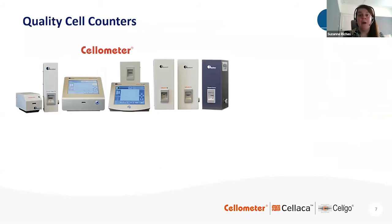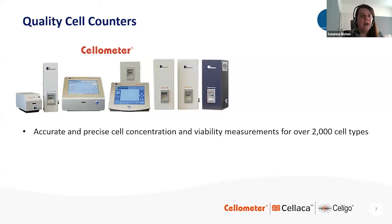So at Nexcelom, we really do have quality cell counters, and we don't just have one. It's not one size fits all. We actually have 7 different kinds of cell counters. And some of the cell counters have different fluorescent capabilities, magnifications, etc. But what you can expect from all of them is accurate and precise cell concentration and viability measurements. They've actually been used for over 2,000 cell types now that have been characterized using these cell counters, and we have characteristics saved for all of those 2,000 different cell types that you can use.